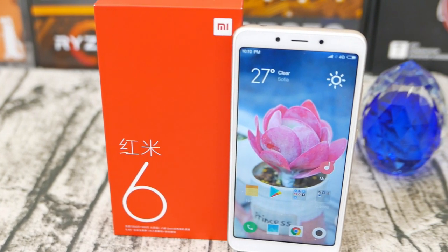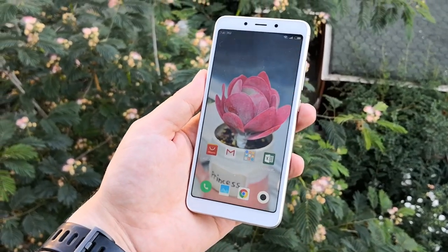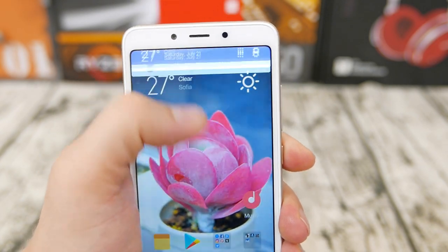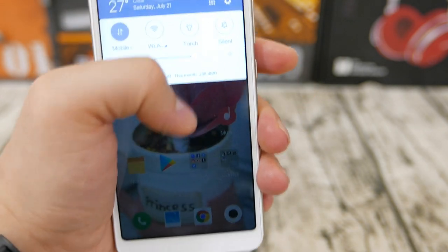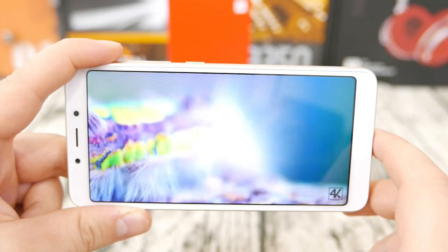a bit later on. The device has an 18:9 display, a really decent display, very good for one-hand usage. This is a 5.5 inch phone that feels more like a 5-inch one, thanks to the new 18:9 standard. And the display is really top quality, unlike the Redmi S2, which had pretty poor viewing angles. This one is really okay.